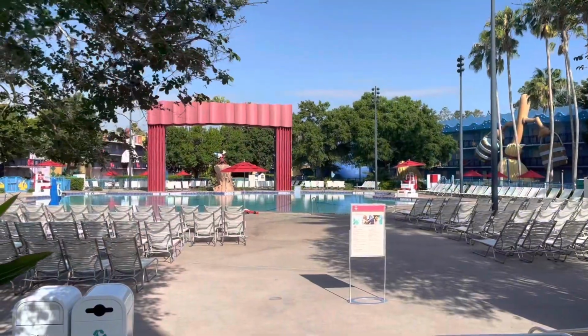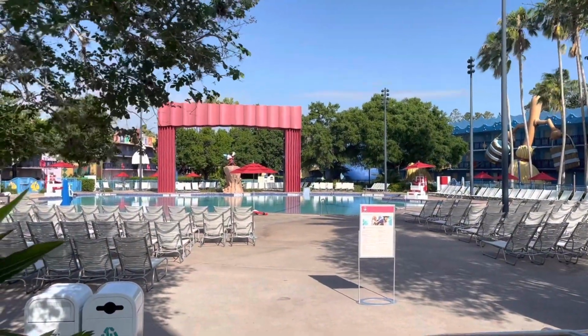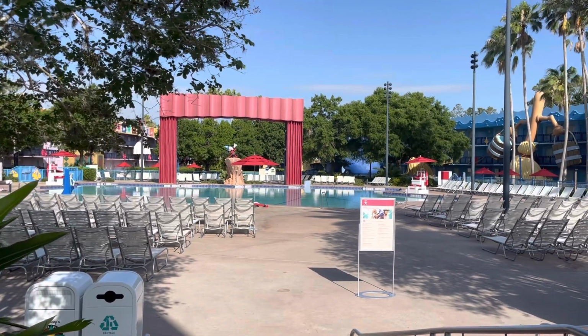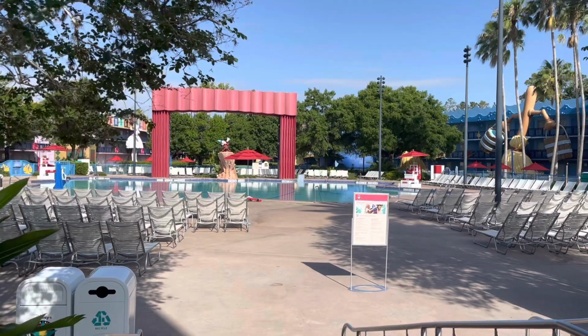This is good because I'll be able to show you the pool because it's pretty empty right now. This is the Fantasia pool. It is the main pool here. The only other pool is the Mighty Ducks pool.